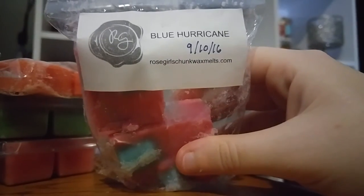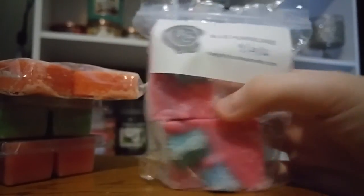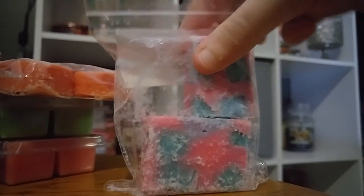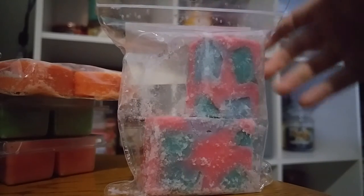So, next vendor is Rose Girls, and this is in the scent Blue Hurricane. There were 3 chunks in here. The third chunk was a little bit smaller than this chunk right here, this one on top, and I put the whole thing in. I wasn't going to at first, but then I looked at it in the warmer and I was like, maybe I should put more in, and I just don't know.